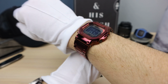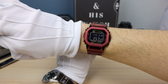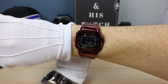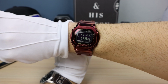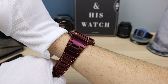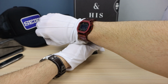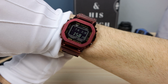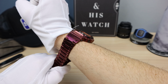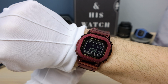It's not sized, but this is my 6.5 inch wrist. All right, so a slightly big look. You can see at the top of my wrist that stationary first bracelet end link sticking out. Man, it's so nice. Feels like a tank. Yeah, that looks great. This color is spot on. Look at that, it looks a little bit pink. Awesome. This is awesome.